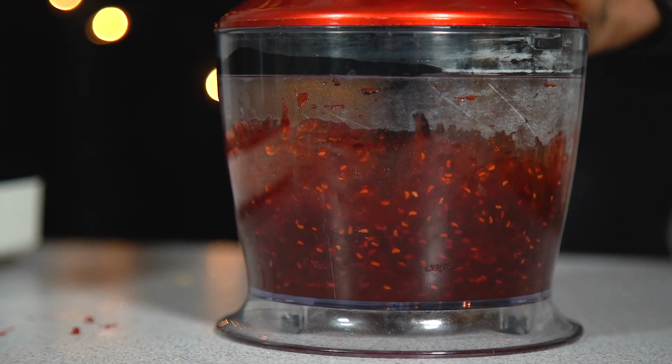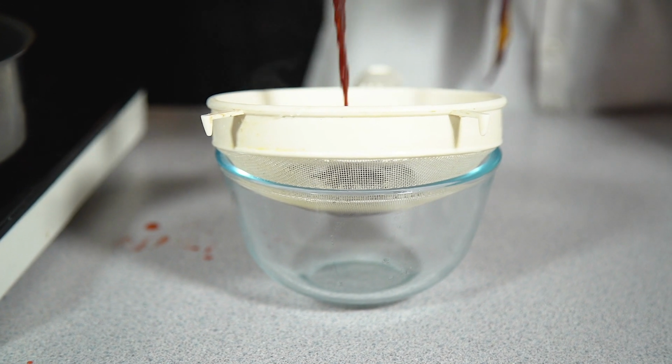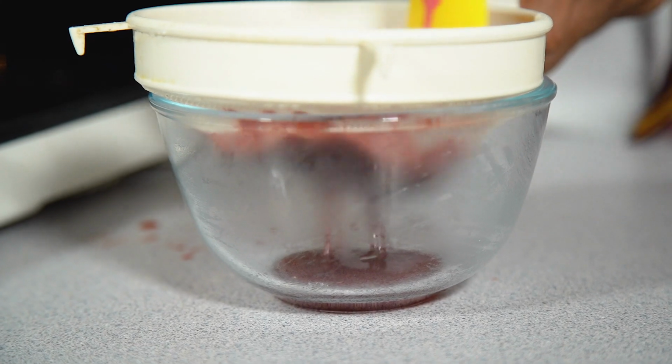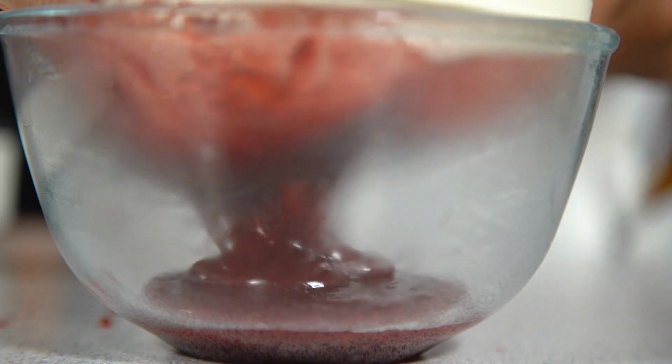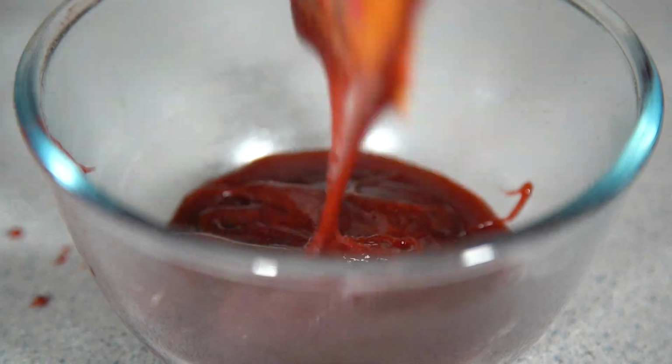Blitzing it through will make sure we have a nice smooth jam. So once it's blended, I'm also going to run that through a sieve, pressing it through so we get a nice smooth finish. Allow that to cool completely, and then you can pop it into the fridge until you're ready to use it.